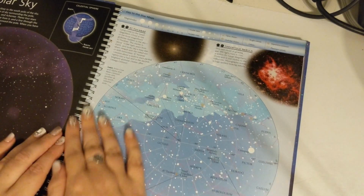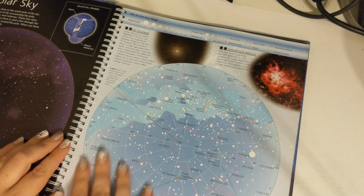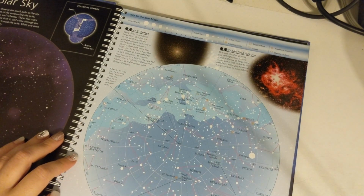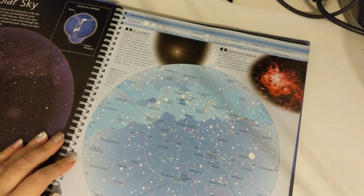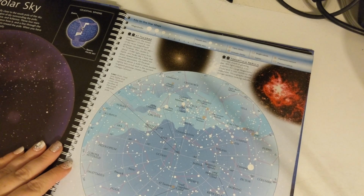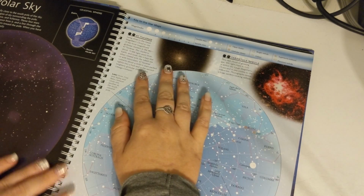So here's a map of the South Polar Sky. I've never been south of the equator, so I've never seen any of the stars in the South Polar Sky. I've never seen any of these before. Someday I will, though. Let's see, we've got Toucan.